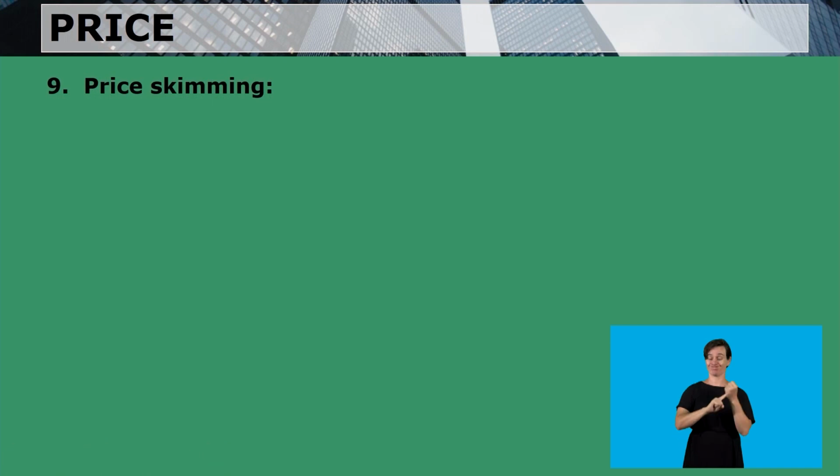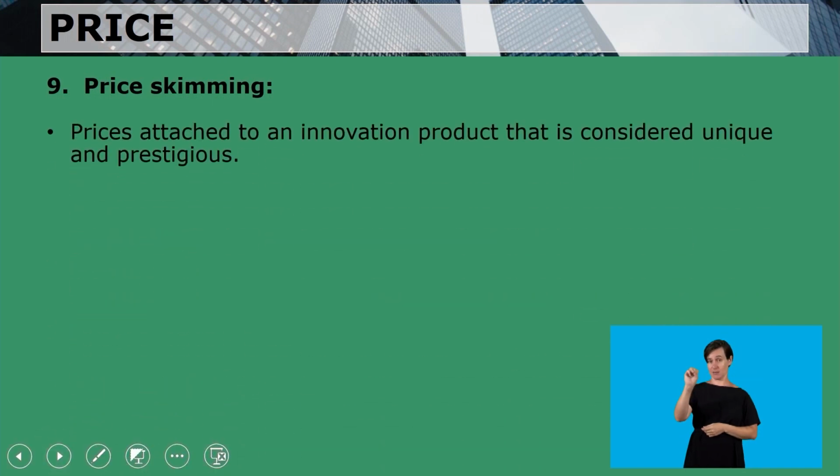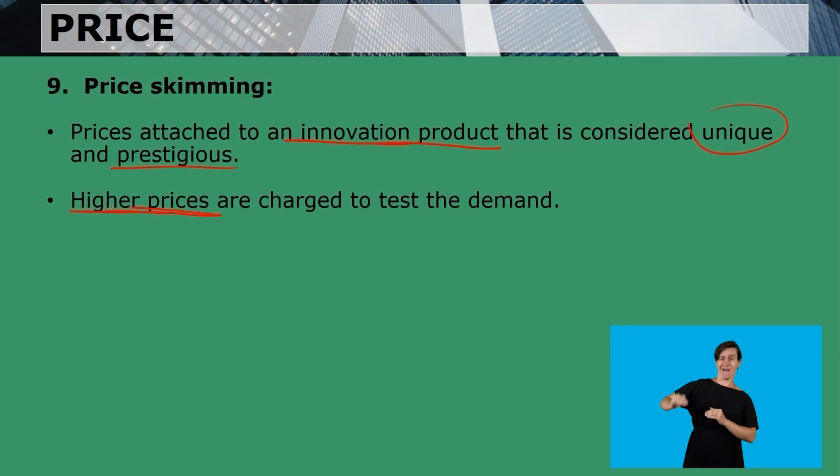Lastly, we have what we call price skimming. So prices are attached to an innovation product that is considered unique and prestigious. So this is a product that has never been seen before. So if I have a new invention, I am going to price this product at a very high price to test if people are going to buy this product. Now, obviously, because this is a new invention and it's very prestigious, people are going to buy it at that price. But once this product gains popularity, the price of that product is then going to be reduced.